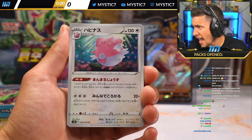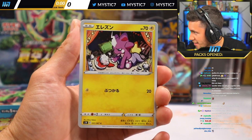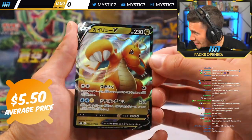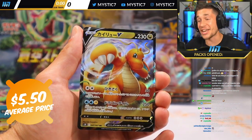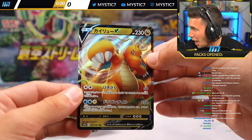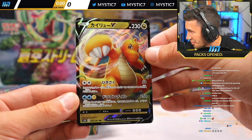Blissey. And I hate Blissey after Pokemon Go, what it did to me. And I love this card. Tropius. Toxel, cutie. Dragonite V! Dude, this set's got Dragonite in chat, and you know me, man, I'm a big Dragonite guy. Dragonite V right there for the Shiny Hunter. Awesome pull. Look at this, man. Dragonite just vibing, baby.